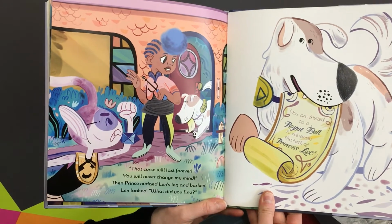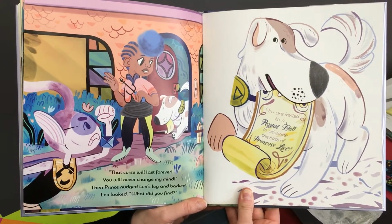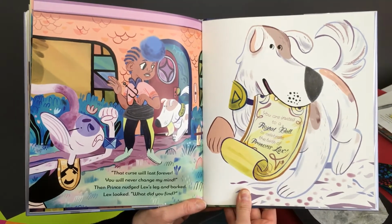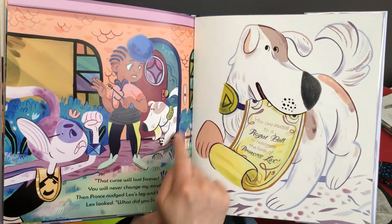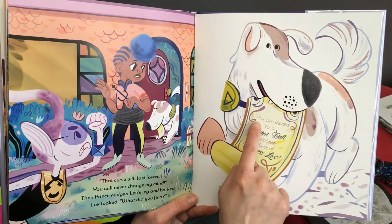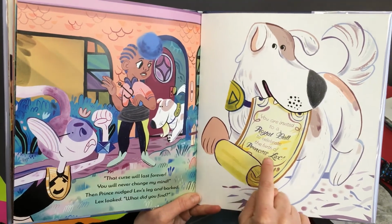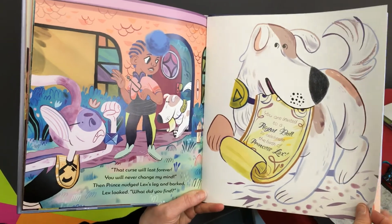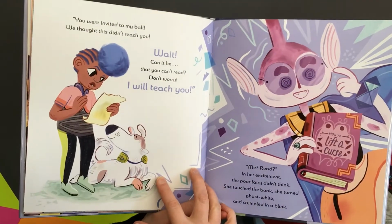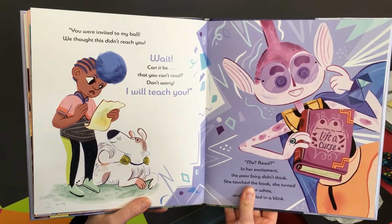"That curse will last forever. You will never change my mind." Then Prince nudged Lex's leg and barked. Lex looked. What did you find? Ooh, what did that dog find? It says, "You are invited to a royal ball to celebrate the birth of Princess Lex." So the fairy was invited after all. "You were invited to my ball. We thought this didn't reach you."